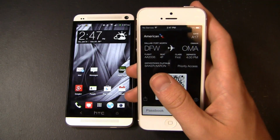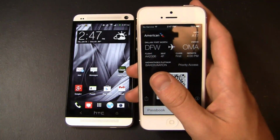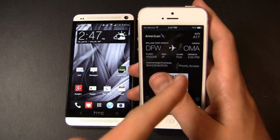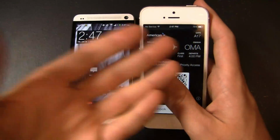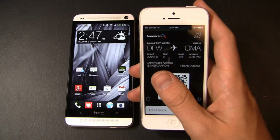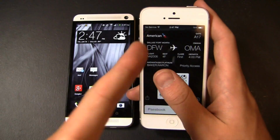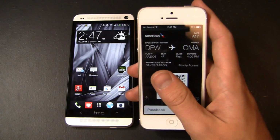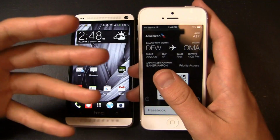I start off part 2 of this dogfight battle between the HTC One and the iPhone 5 with a little bit of real talk for you. I'm showing you Passbook right here, and this is one of the applications I actually do like quite a bit in iOS, and it's included in iOS 7 obviously, but I think it needs some functionality improvements as well. For example, I'm showing you a ticket here that I was in meetings in Omaha, Nebraska earlier in the week, and you can see my American ticket. Passbook is great because it brings those applications, those tickets I should say, all into one application.